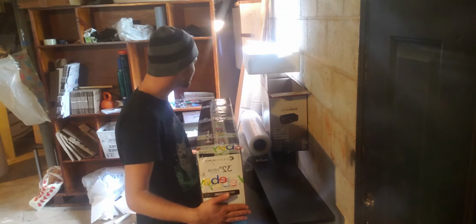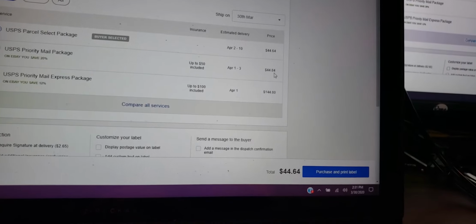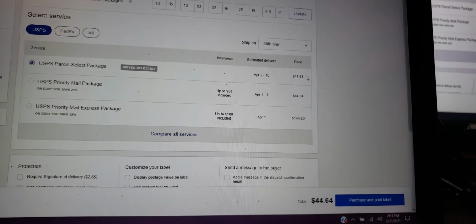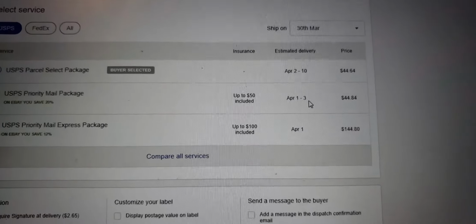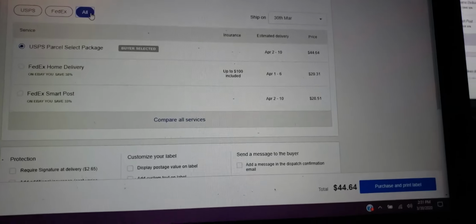So that's going to be 13 pounds, 15 ounces. It's definitely a little off. As you see here, it's going to be $44.64 for parcel, $44.84 for priority mail. We have a rule where if it's less than 25 cents more, we will go with priority mail, because priority mail gets there way faster and also has up to $50 of insurance. Even though it's a real pain to get that insurance money, it's still nice to know that it's there.